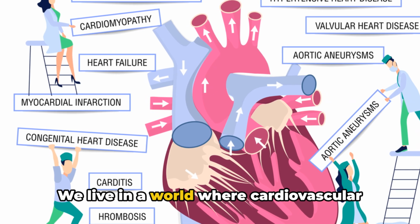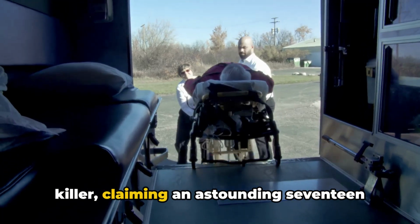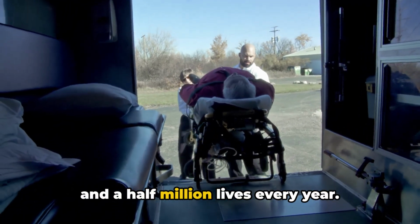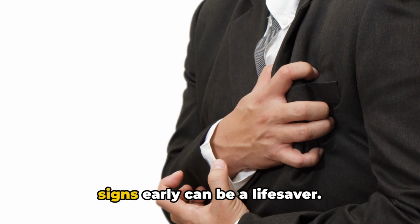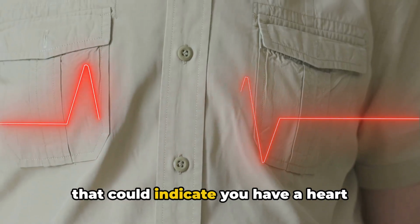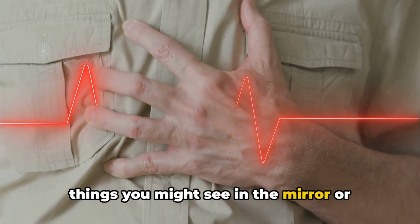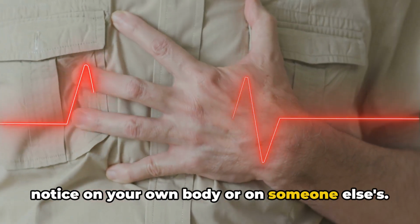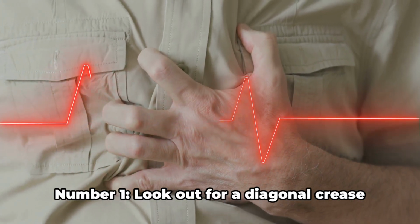We live in a world where cardiovascular disease has become the #1 global killer, claiming an astounding 17.5 million lives every year. Knowledge is power, and recognizing these signs early can be a lifesaver. So, what are the 7 signs to look for that could indicate you have a heart problem? These are visible indicators, things you might see in the mirror or notice on your own body or on someone else's. They are subtle, yet significant. Let's dive in. Number 1.